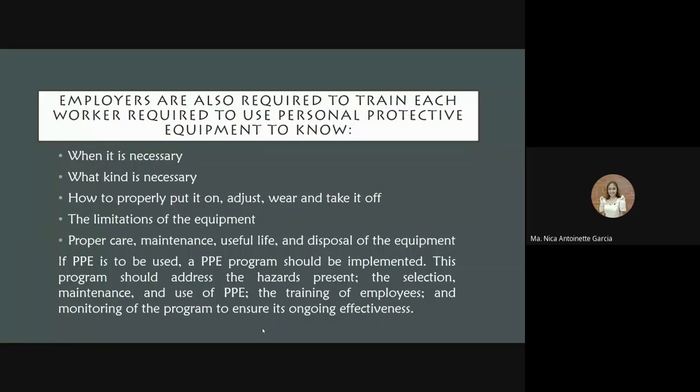So what kind is necessary? Let's say, for example, dito sa area na to, on a certain place of the workplace, you should put some gloves on. So sa second room naman, dapat ganito, dapat ganyan. So, what kind is necessary, and how to put it on, adjust, wear, and take it off.